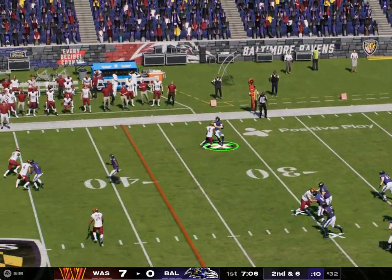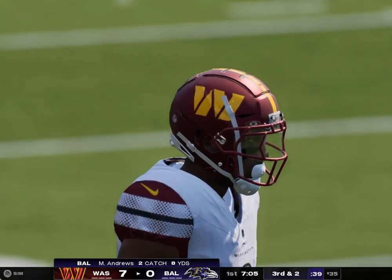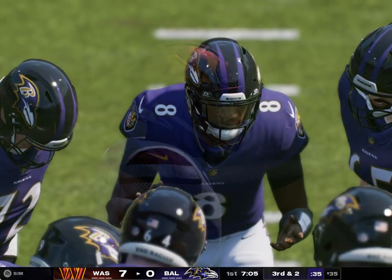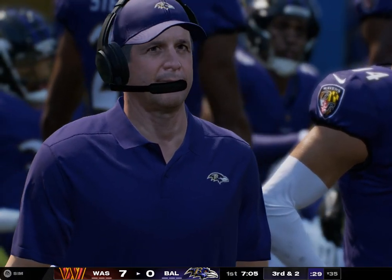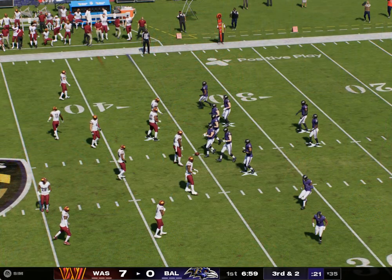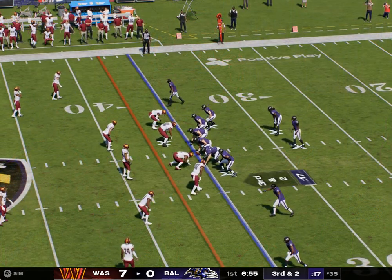Jackson, yet again, targeting and fighting Mark Andrews. And he's out of bounds, able to take this one up to the 35. Short completion, just 4 yards, and that'll leave him with a 3rd and 2. They'll come to the line, needing only 2 yards to gain the first here.